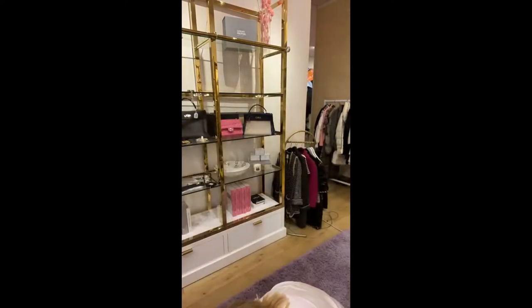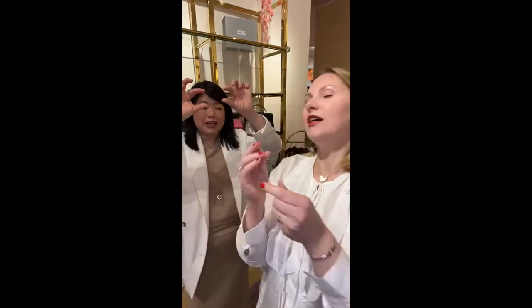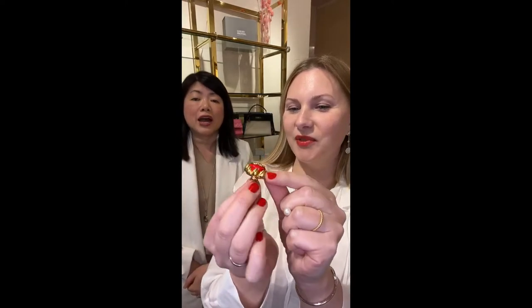And just look how beautiful these are. I need to try this. I always feel like this looks like a piece of candy. It's like, I don't even know how to describe it. It's like a really large Smartie inside. But this is tiny.